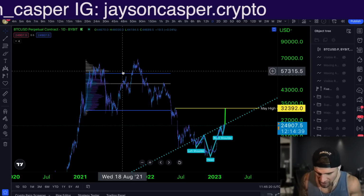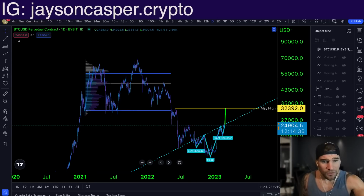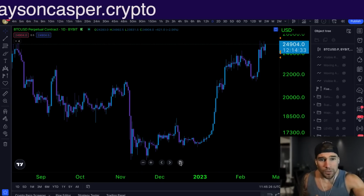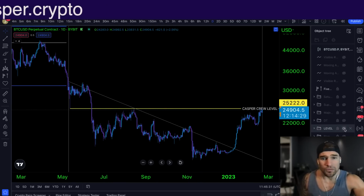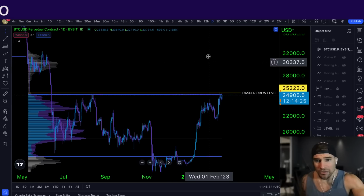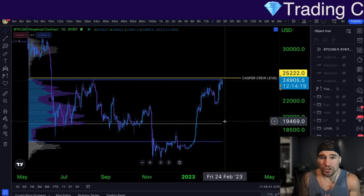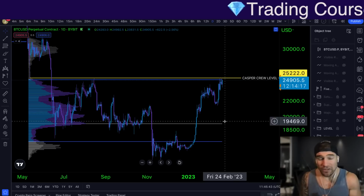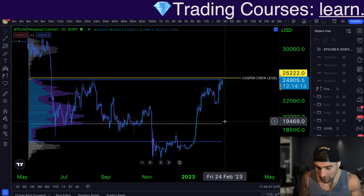However, there are some warning flags that we also do need to be aware of. Now, first of all, and I think most importantly, we have to understand that we are coming up to a major zone of resistance. Right here, we are looking at what is the doorway to $30,000, but it's also a very important area of resistance. And we have to understand that the price of Bitcoin has been trading in a range basically for the past half year, and we are coming back to the top of a range.